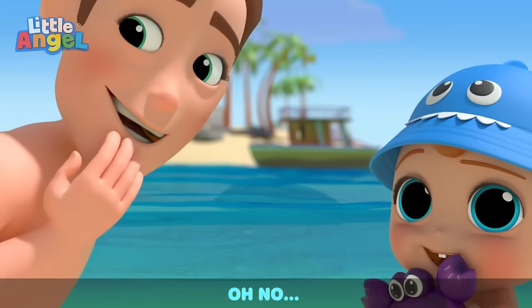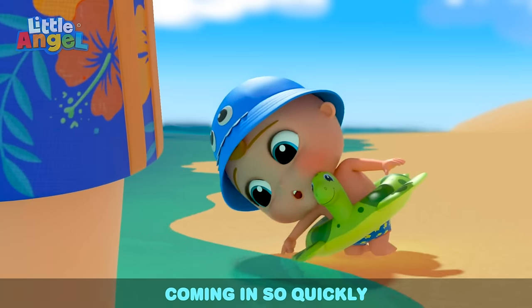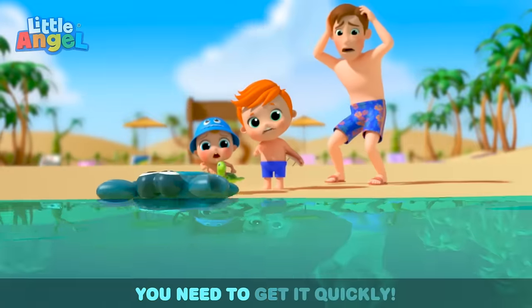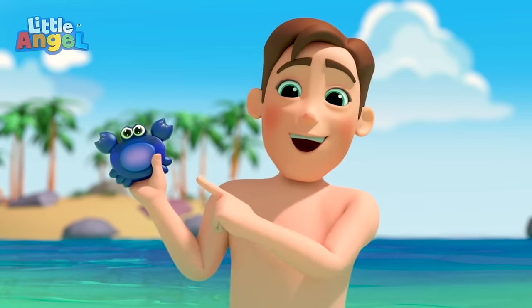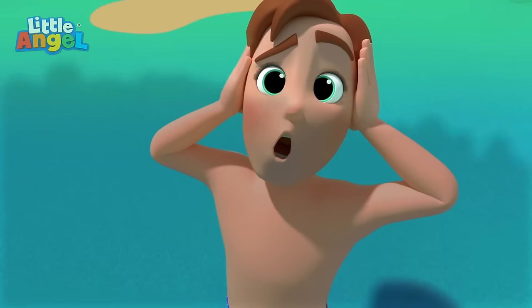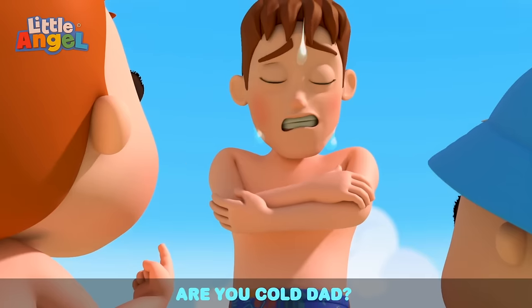Oh, no! Look at the sea coming in so quickly. It's got your toy. You need to get it quickly. Whoa! Hey, Dad! Behind! Uh-oh! Are you cold, Dad? Yes.